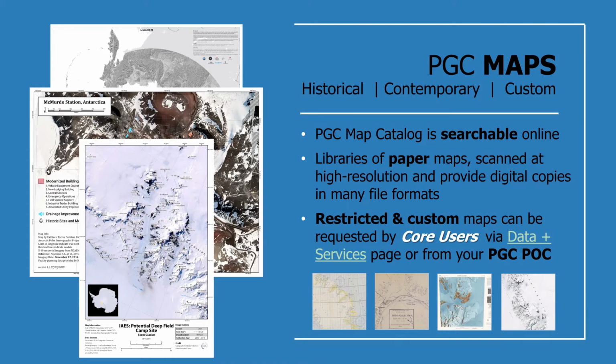The PGC map catalog is searchable online and holds an archive of historical and contemporary polar maps. We have scanned hundreds of paper maps at a very high resolution and provide digital copies. Most have accompanying georeferencing information too, which is crucial in using in a GIS. Restricted and custom maps can be requested only by our core users, again, those that are funded by NSF OPP and NASA Cryo, either through our web form or a point of contact.